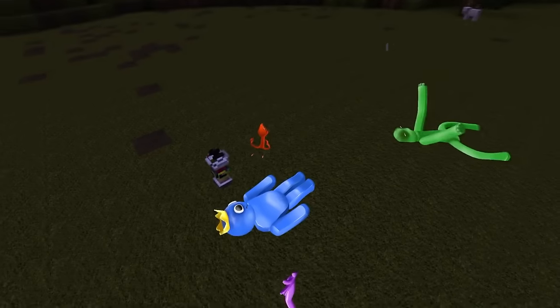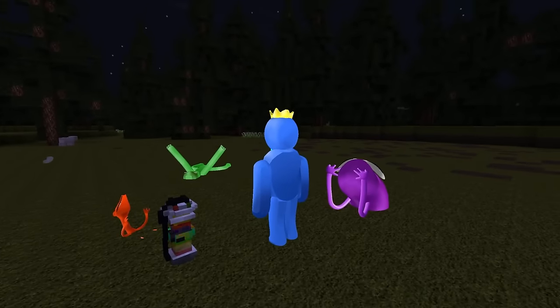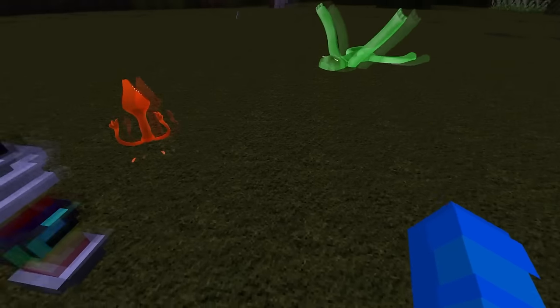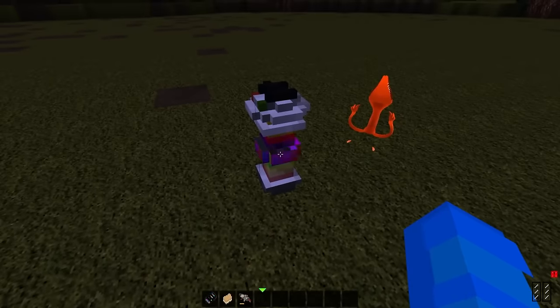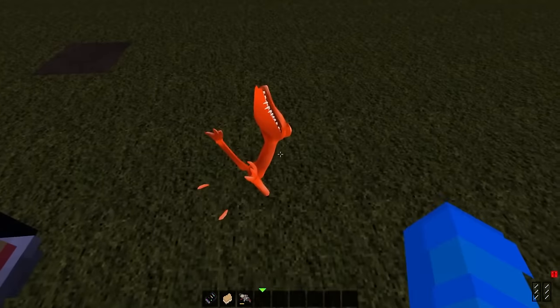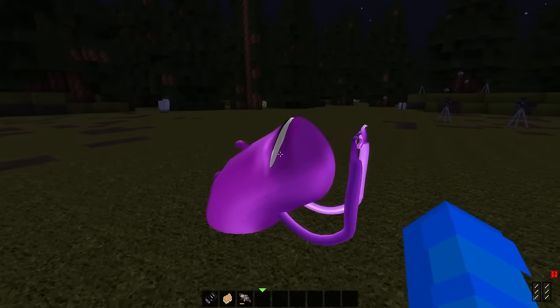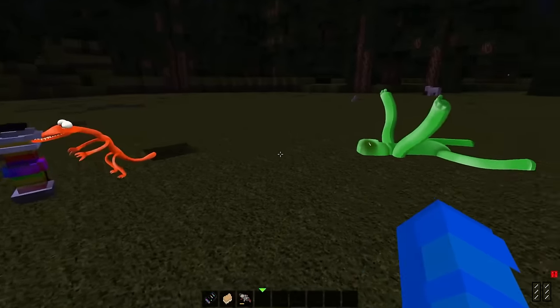Wait. The tank. What is this? I feel weird. I don't like this. Maybe it's a side effect of the color catcher. Look, it's orange, codename Orange. Wake up. Green. Purple. Oh my God. What?